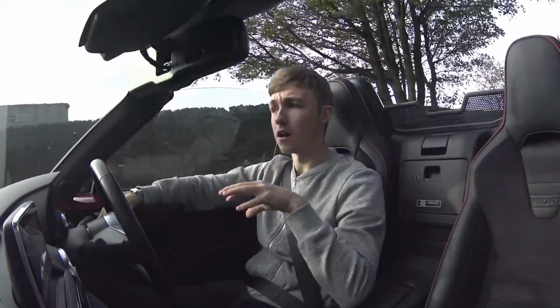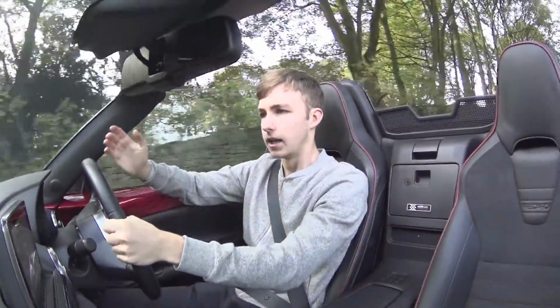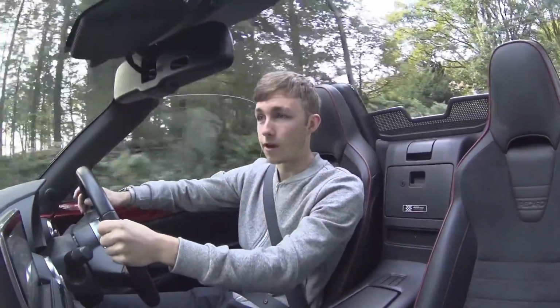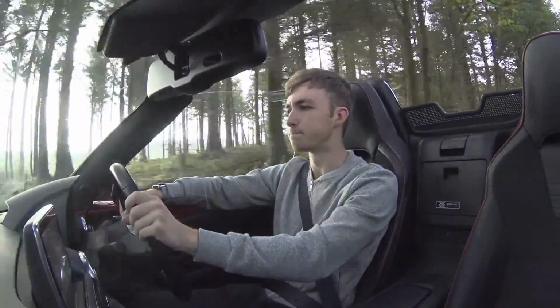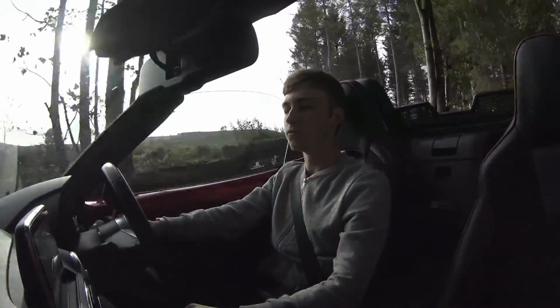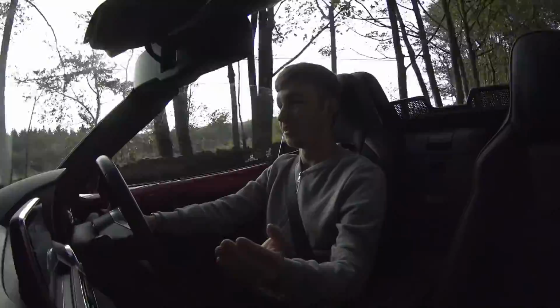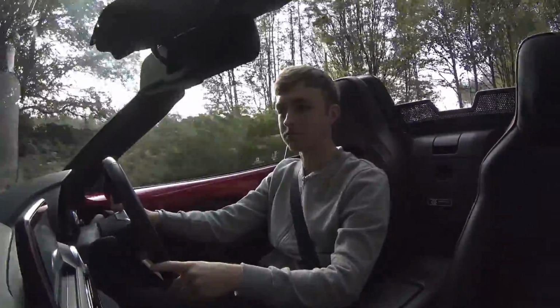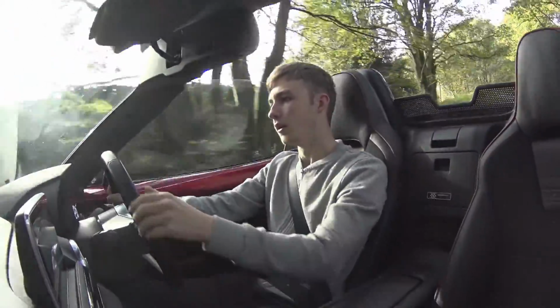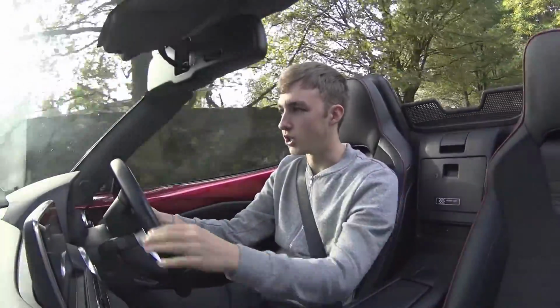So, to insure this car, for me as a named driver, with my mum and dad on as other drivers, it came to around £650. That was actually better than I was expecting, because the 1.5 was around 600, so it was only really another £50 more for, let's face it, another 30 brake horsepower. So yeah, I thought, okay, I can afford the insurance.